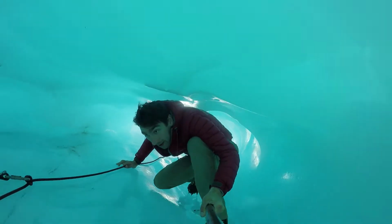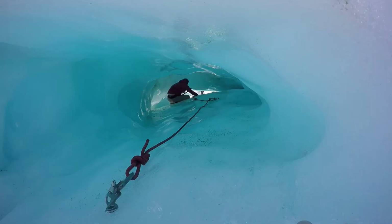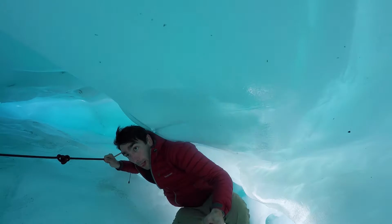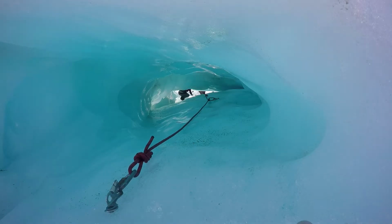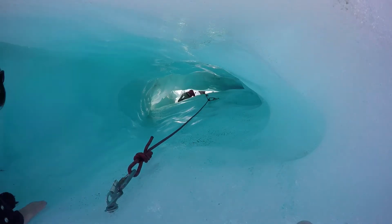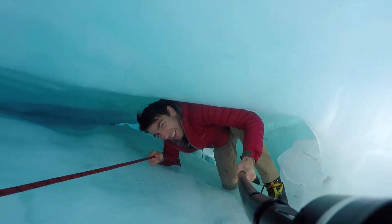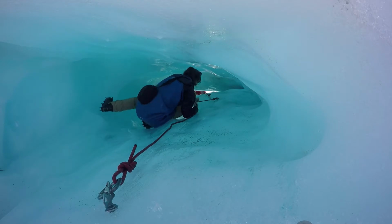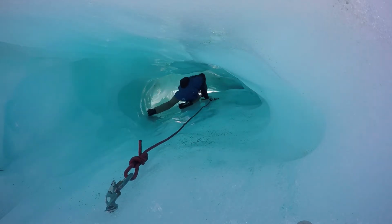Needless to say that this cave is a tight fit as well. I mean, I'll let you guys watch me trying to make my way around. It's really fun. But the good thing is, if I get stuck right here, I will not be left without any water. I am being completely rained on by the melting ice. It's a really, really cool feeling. Actually, cool is the right word right here.